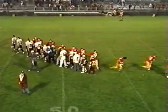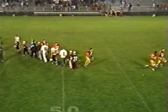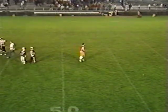Except for a couple of breakdowns on defense real early in the ball game and real late, the defense really did their job, but the offense really came to play tonight, and they hit some people and opened up some huge holes, and that's why we've got 42 points on the board.